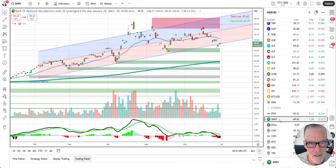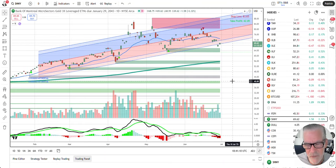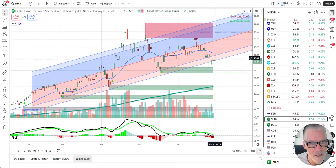Okay, shiny, the gold, right? Looks pretty good. Actually, I wouldn't mind getting us into this little gold pullback here. And it's uptrending, LRC. We're down in the pink zone, and this is a leveraged instrument. We don't need to buy a whole lot.